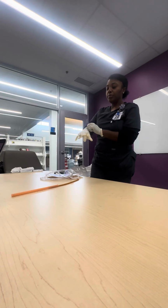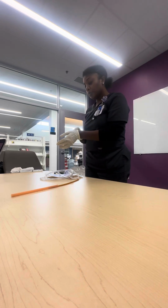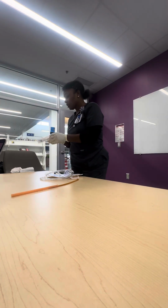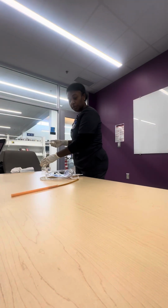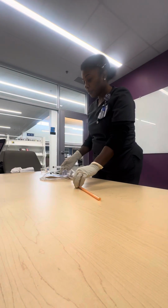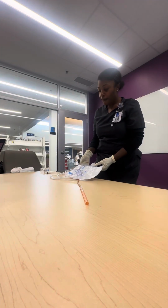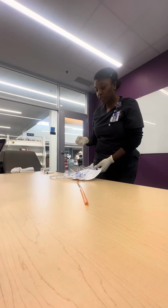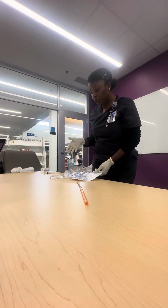All right, I'm gonna raise the bed to waist height. Put the rails down. Make sure the bed is locked. Have my syringe. All right, I'm gonna go ahead and look at the bag. I'm gonna check the urine color, see if it's cloudy or clear. When I drain it, see if it has any smells to it, any foul odors, any blood in the urine.